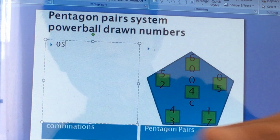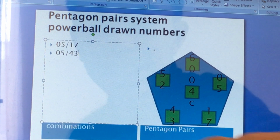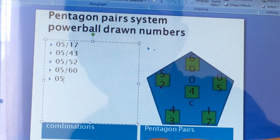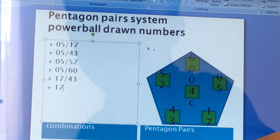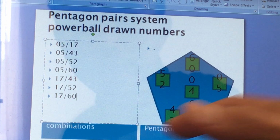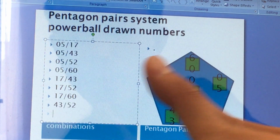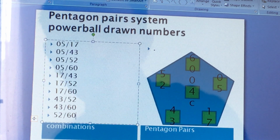05, 17, 05, 43, 05, 52, 05, 60. You go to the next number: 17, 43, 17, 52, 17, 60, and 60 would be one of your Pentagon pair numbers. And then you go with 43, 52, 43, 60, and then you have 52, 60. So the Pentagon pair would look like this.